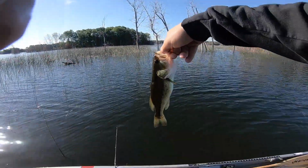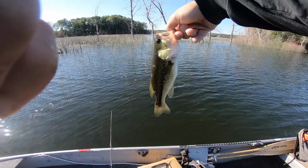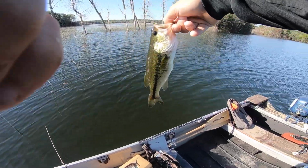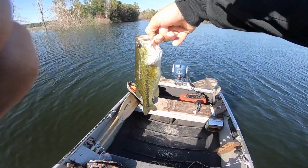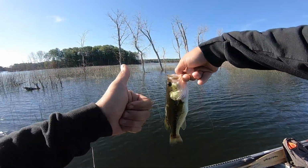Awesome. Well, that's perfect. 6% battery life on the GoPro. 5 fish on the day. That is gonna do it, folks. 2 spinnerbait fish, 3 worm fish. Pretty good day on the lake.